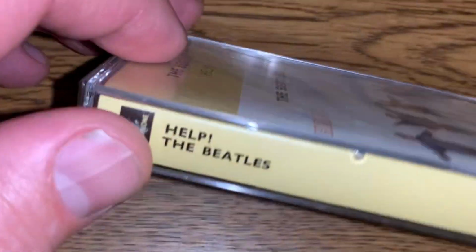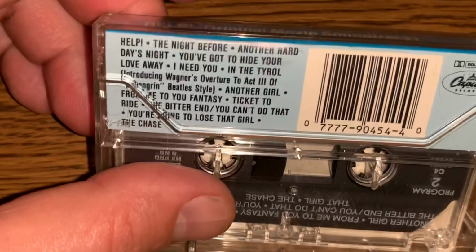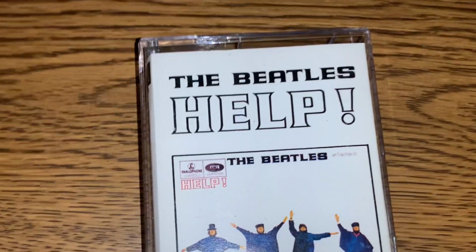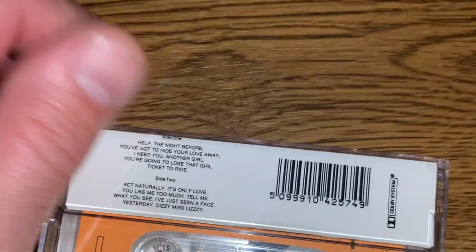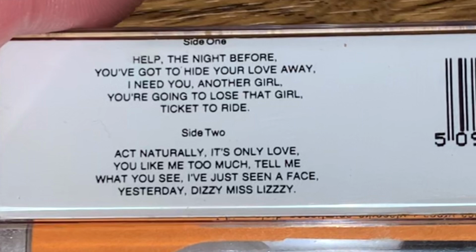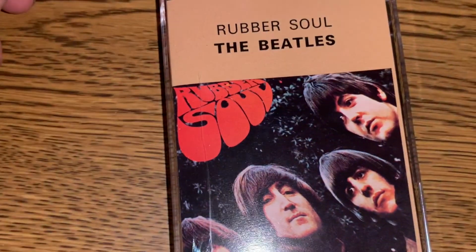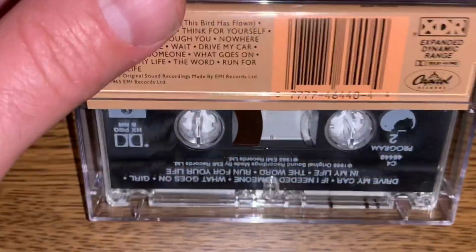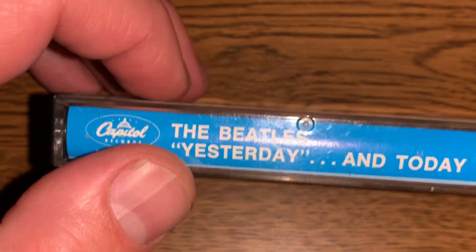Help, 90s. The American Help, this is from the 90s. This is another Yugoslavian version of Help, and unlike the other UK versions that I've got, this one actually conforms to the track listing on the album. Rubber Soul, 90s. American Rubber Soul, this is a 90s. Yesterday and Today, this is from the late 70s.